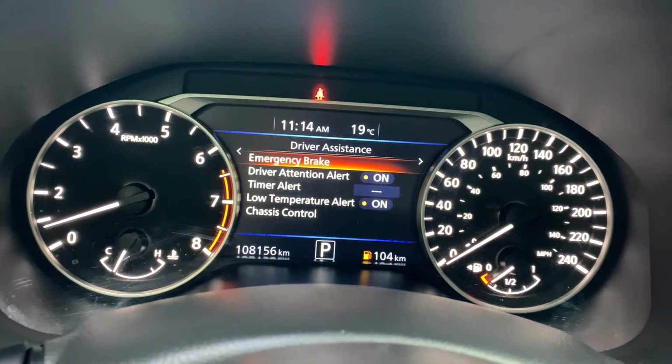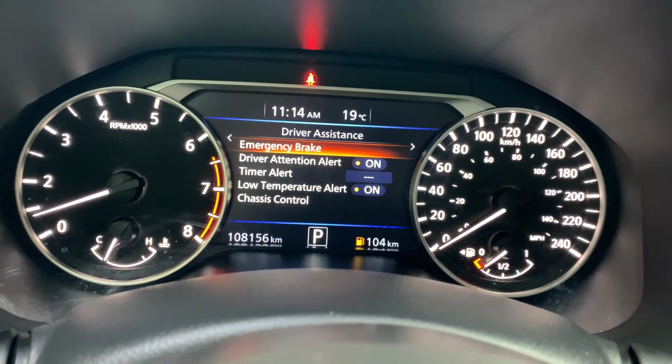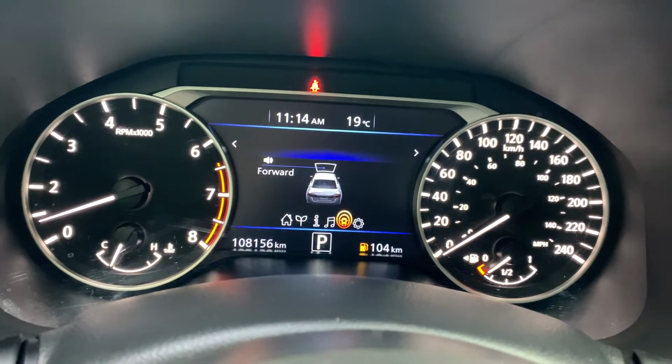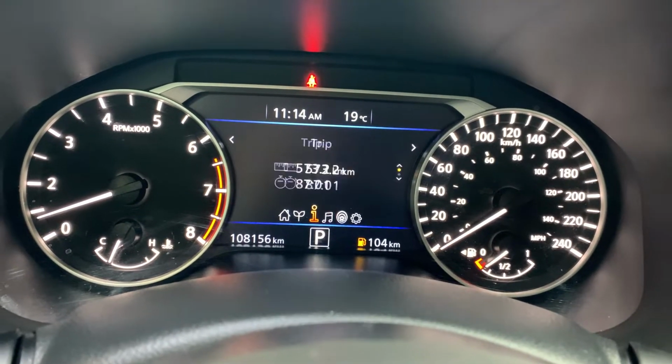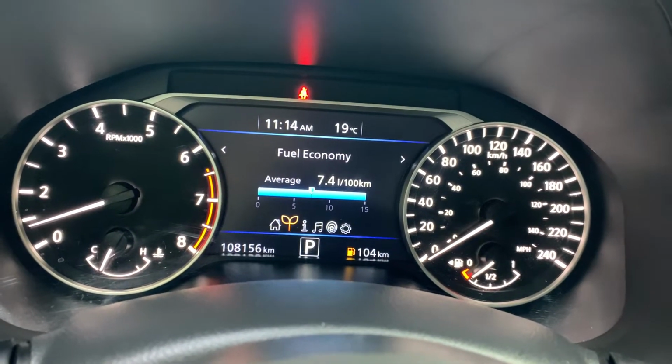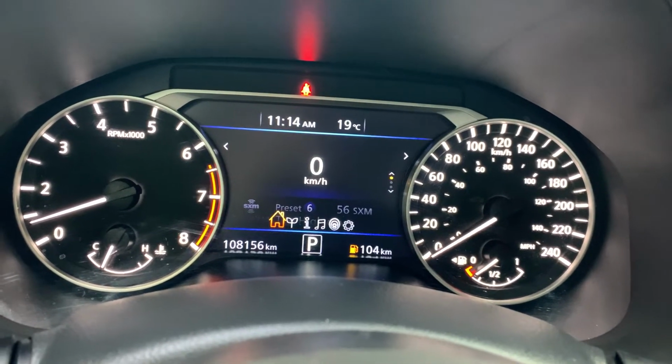So that'd be your forward collision alert, or emergency braking, as well as attention alert, low temperature alert, all that fun stuff. You also have different displays all throughout here, so your trip information, as well as your tire pressure while moving, fuel efficiency, or just your speedometer.